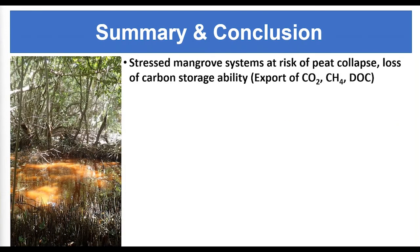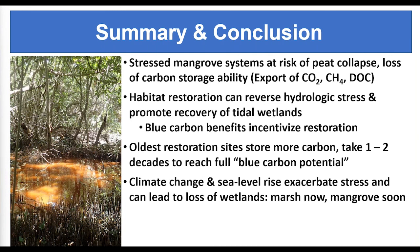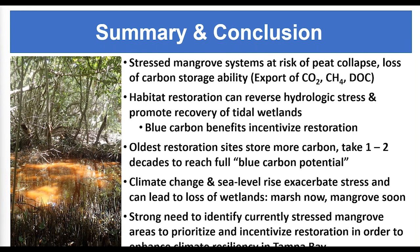All right, next slide. And so just to conclude, these stressed systems are at the risk of peat collapse, and you're going to be exporting carbon dioxide, methane, dissolved organic carbon, things that are not great in terms of climate. The habitat restoration can reverse the hydrologic stress, and the blue carbon is a reason to do the restoration. But these oldest restoration sites are the ones that are most efficient. So again, it's going to take decades to reach their full blue carbon potential. At the same time, climate change and sea level rise are threatening all this, and you may be losing more than you're gaining. So that makes a strong need to identify and prioritize what needs to be restored now so that we can plan for the future.